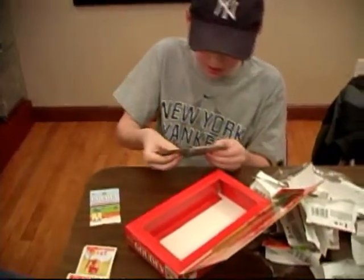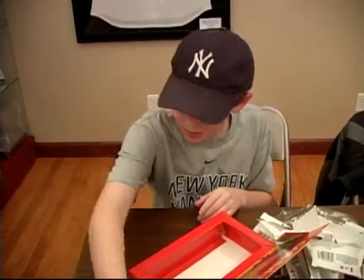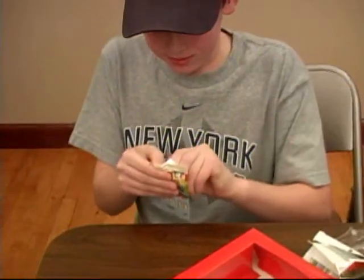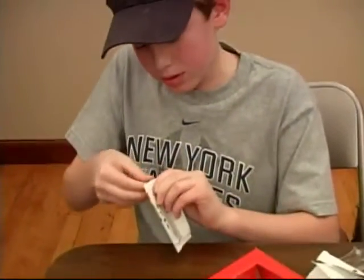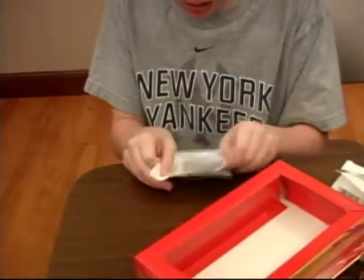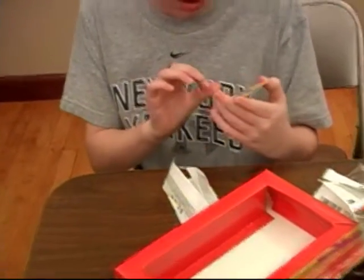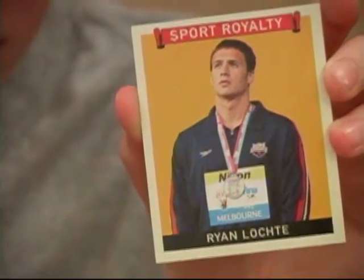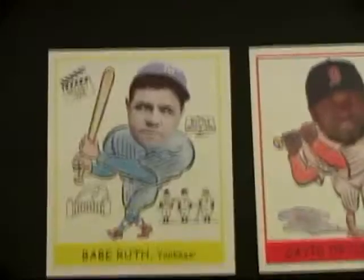So a pretty good box, would you say? Yeah. So Upper Deck hits it again, huh? Yeah. Fantastic. And here's your last pack. Yep, Sports Royalty. Sports Royalty pack going right here. And who, let's see, Ryan Loesch. Very nice. A good box.